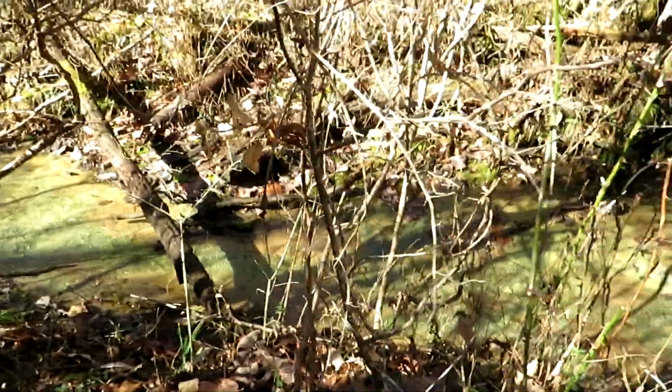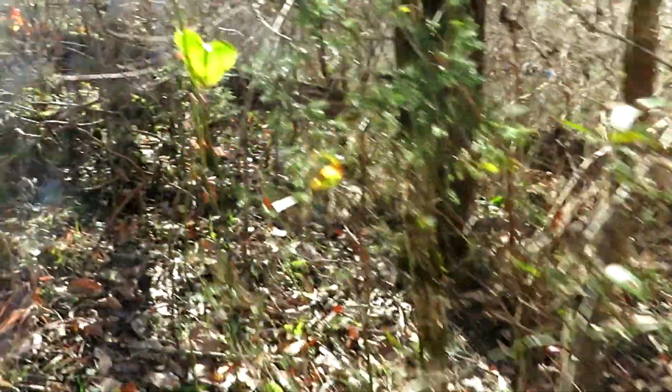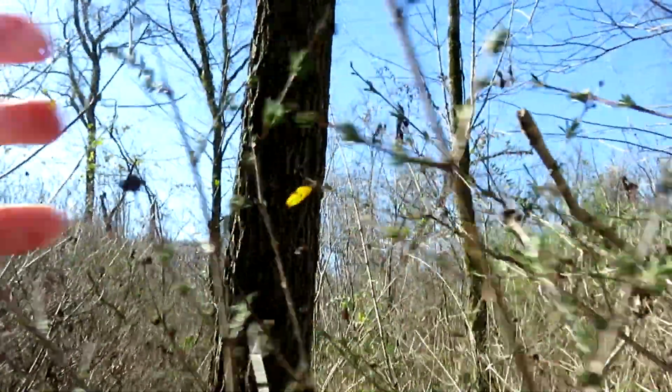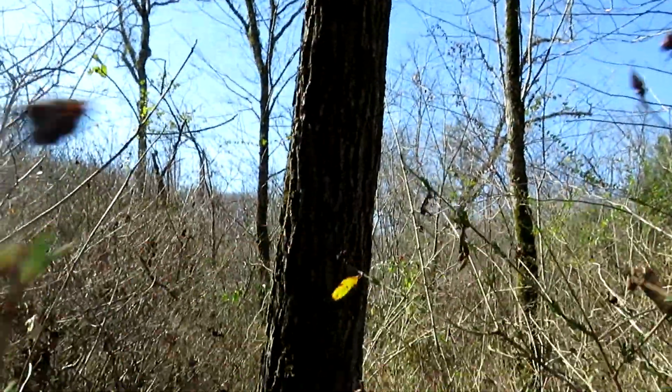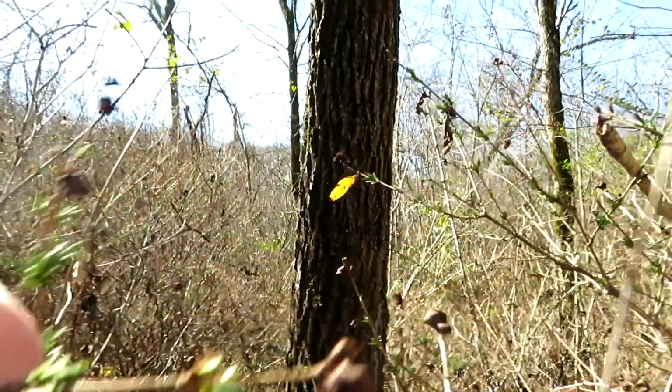The water is picking up in the spring somewhere. Right now it's getting extremely thick. There's an interesting little bush. I don't know what this is. Has some little purple berries back there. It's not beautyberry, but I don't know what it is.